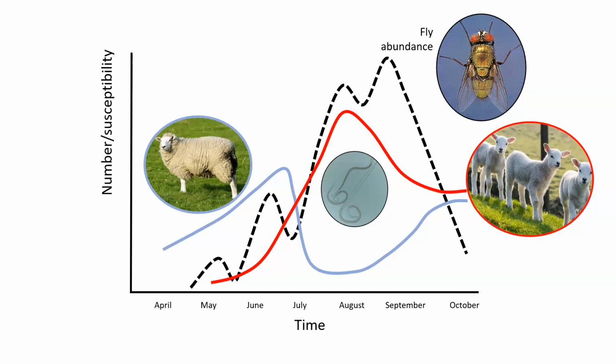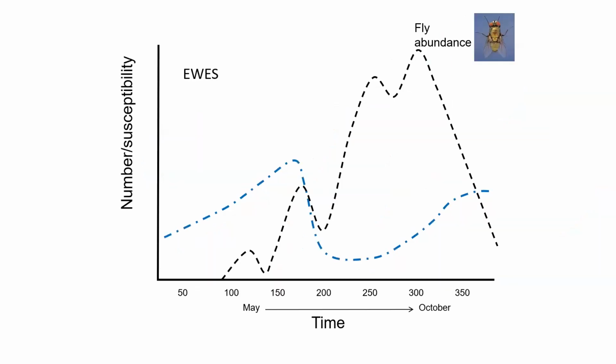Then we can, on top of that, think about control. In terms of ewes, we've got this initial period. Now, this is going to vary quite dramatically depending on where you are in the country, and it depends on the weather in any particular year. This year, we had a very late spring, so the early season susceptibility of ewes was quite short down here in the southwest. But when we get a warm early spring and the fly population begins to build up quite quickly, then we get a period before shearing when ewes are susceptible.